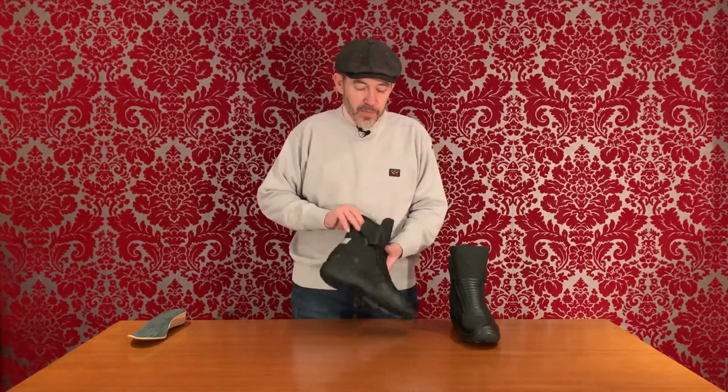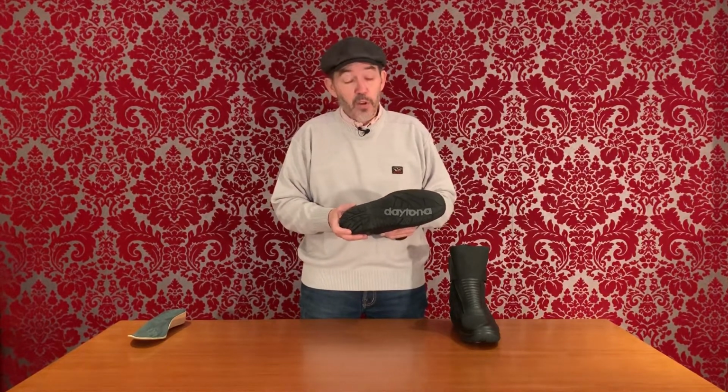One of the reasons, however, that you spend extra money on a Daytona is quite simply they're going to last longer. I would expect on most short boots that you would buy on the market, if you get 3, 4, 5 years out of them, you're doing incredibly well. A Daytona boot, I would even conservatively expect to last for 10 years, and that is because Daytona will repair them. They will replace the sole. I don't know another single maker on the market who will do that.